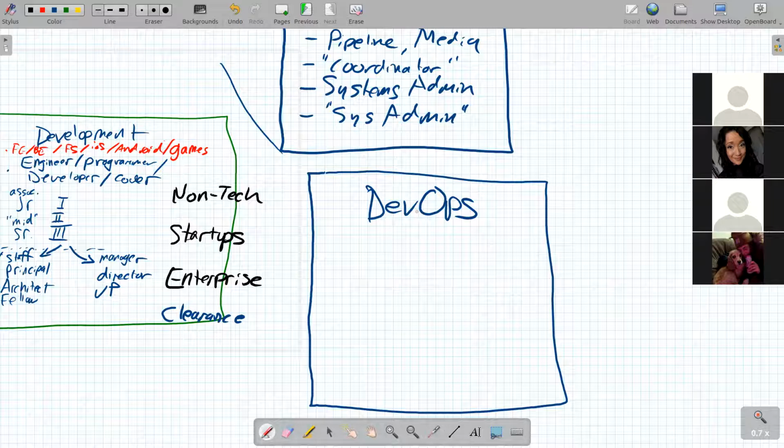it over the fence to the operations people and go, all right, deploy my app. And the operations people would go, but you coded this badly. I need so many servers to keep this running. And the developers would go, not my problem. Or the ops people would push back and go, I can't deploy this until you fix the following things. And it was usually a pretty unhealthy tension.